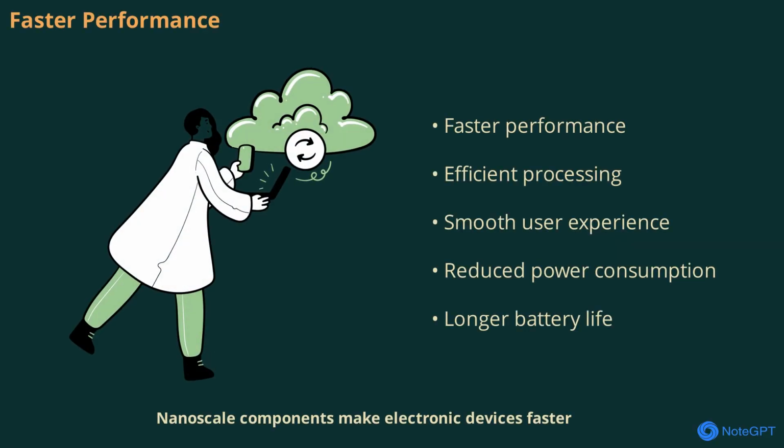Nanoscale components make electronic devices faster. They allow computers and smartphones to process information quickly and efficiently. This means we can enjoy smoother experiences when using our gadgets. Nanotechnology is also helping to reduce power consumption, making devices last longer on a single charge.